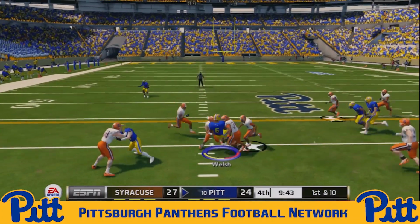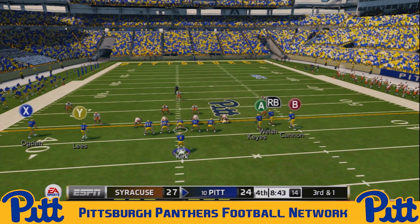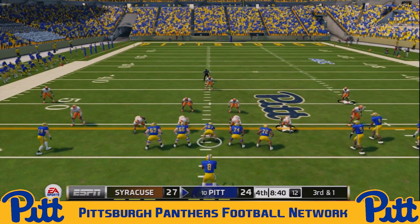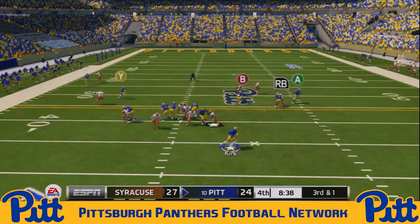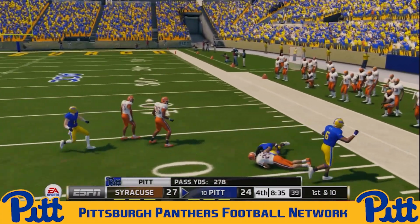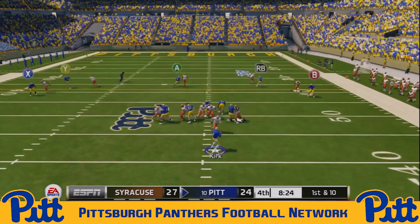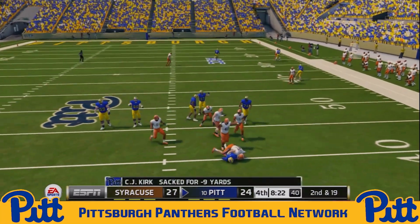Bubble screen there to KJ Welsh, sheds one tackler before eventually being brought down by a group of Syracuse defenders. 3rd and 1 now for the Panthers. 5 wide set for Kirk. Back to pass. Rolls to his right. Finds a man open. That's Jay Keys. Short gain there for the Panthers star. He's not been a big play guy today, but he gets another 3rd down conversion for the Panthers when they needed it. 1st down for Pitt.